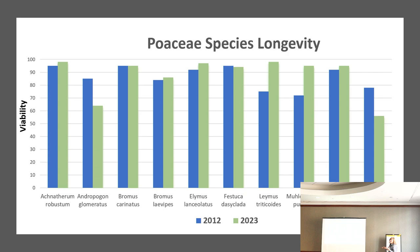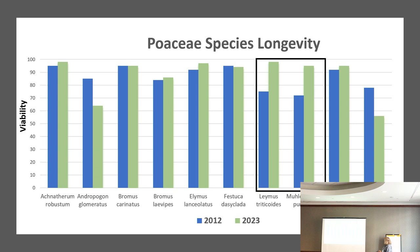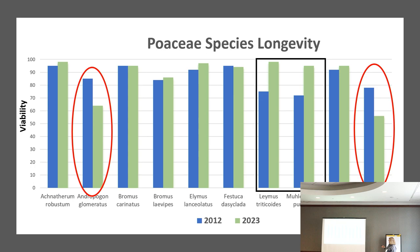Now I pull out just the species in Poaceae, and we look at this and we're like, whoo, we brought seeds back to life. No, that is potentially just variation in our samples. We did use similar testing methods, so it's unlikely that it was variation in testing conditions. So you look at that and go, well, maybe that's our area of acceptable variation.